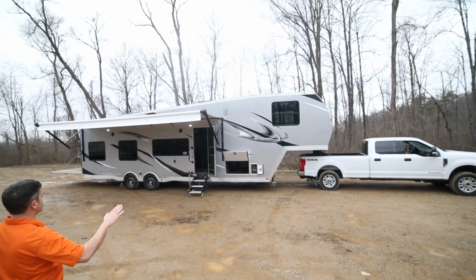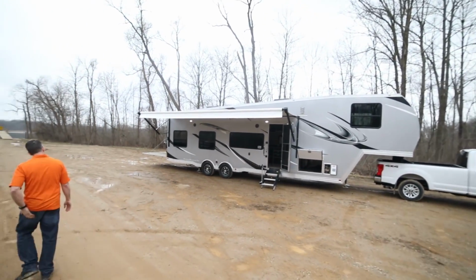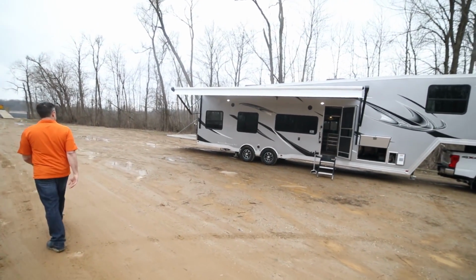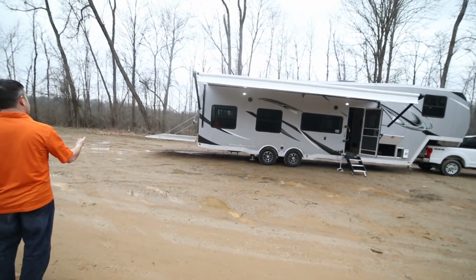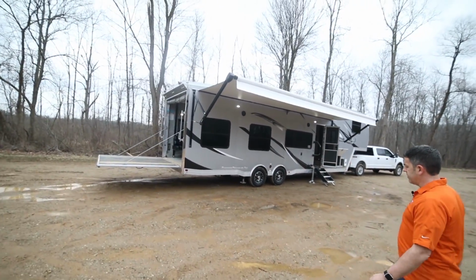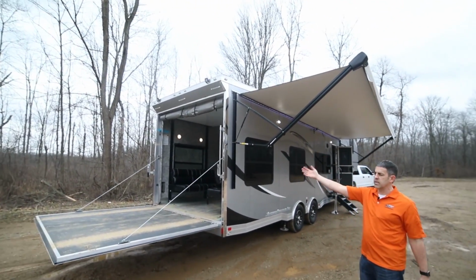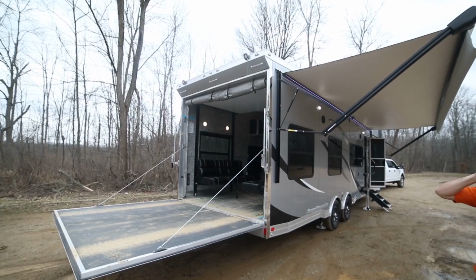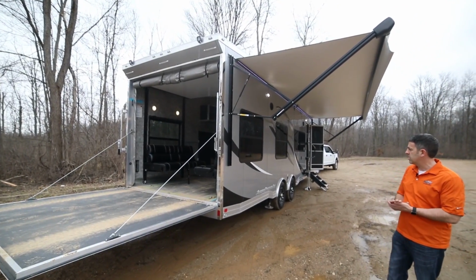If you look, it goes back to a really nice, we'll come on over here, David. It goes back to a really nice spoiler in the back, so you get that cool look, but it's also very functional, our spoiler. We got some LED lights in it. You can light up the ramp door when you're loading if it's late at night. But that spoiler is just a cool look, helps keep the ramp door a little cleaner.